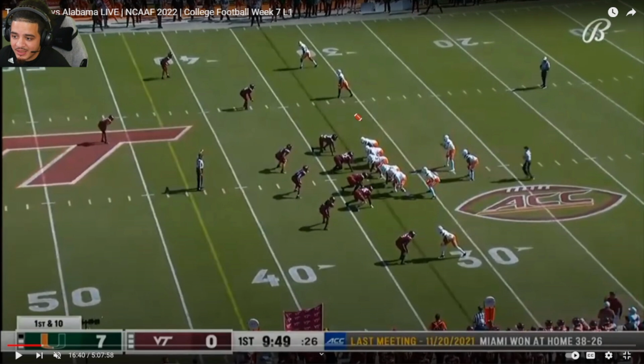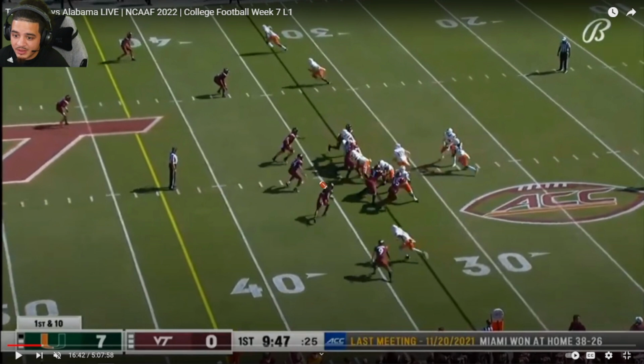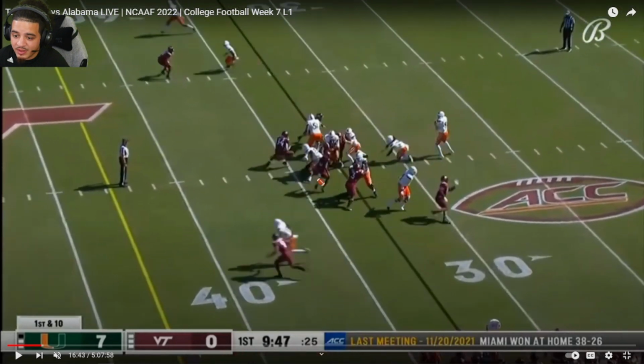Since we've introduced the RPO slant into this offense, it's been money and money and money. Again, 11 personnel. You have two receivers out. The spacing: you have Latson here at the top of the numbers. This is going to be it. It's the RPO. Pull it.